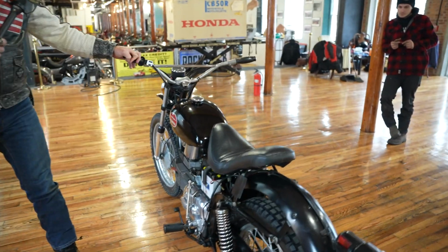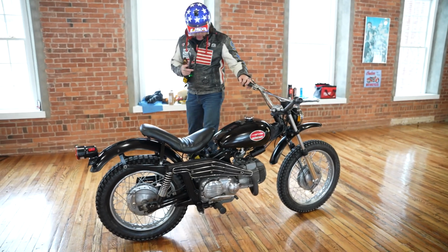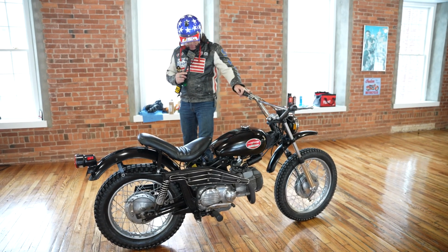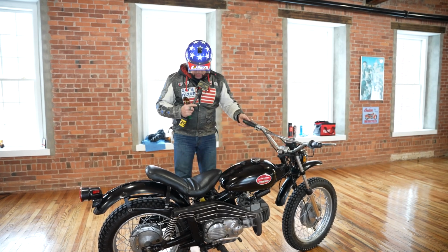The handlebars are original. The headlight is original. It's got a new battery in it. The points have just been cleaned. The oil has just been changed. The carburetor's been cleaned. The gas tank's been flushed out. It's got VP non-ethanol fuel in there. New engine oil. New spark plug. And it purrs like a kitten.